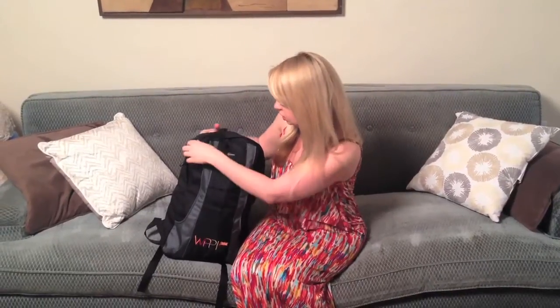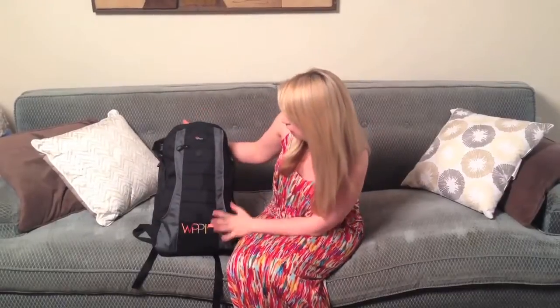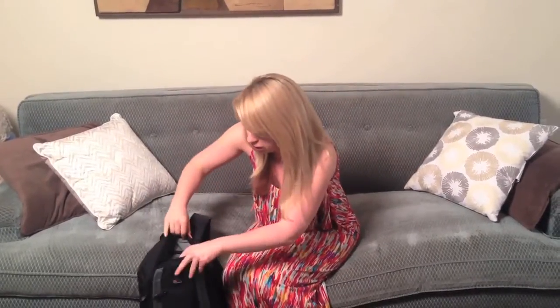So let's check what is actually inside. This is actually a nice backpack. And this company, LowPro, they are making really nice camera bags as well. This is just a regular backpack.